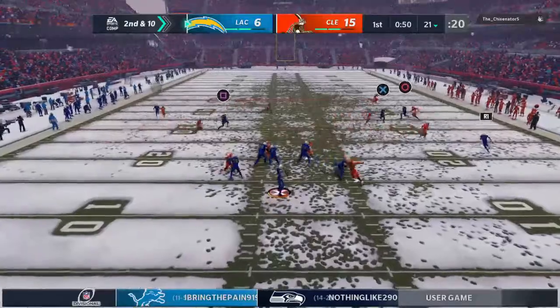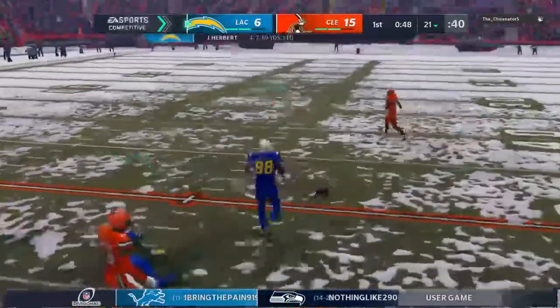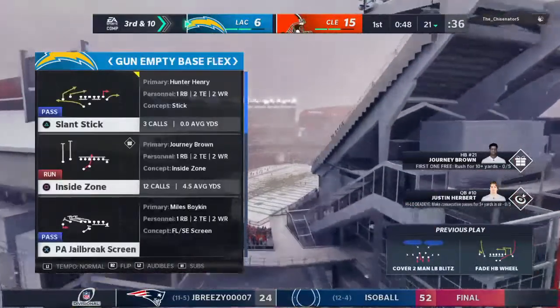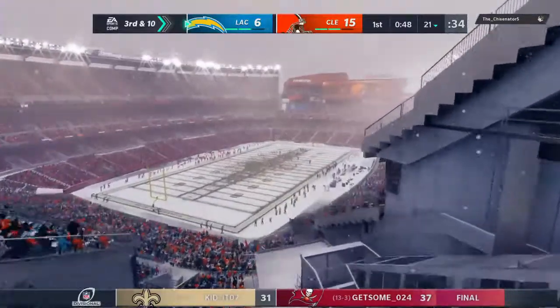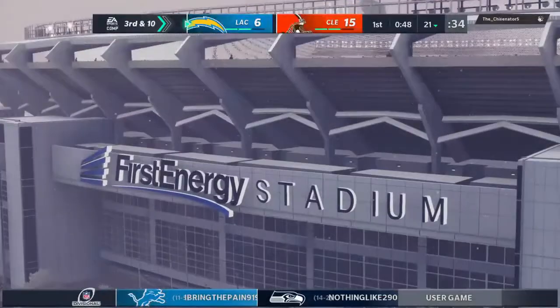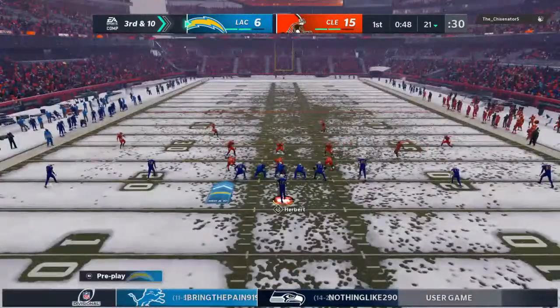2nd and 10. Here's Herbert once more. And this one incomplete. Too much contact to hold on to that one, and it's 3rd down. That's what you're going to need to do against those big receivers. You got to get in there and get physical with them. That time he got in close, got in tight, and knocked the ball away. So back-to-back incompletions, and that has him staring at a 3rd and 10.